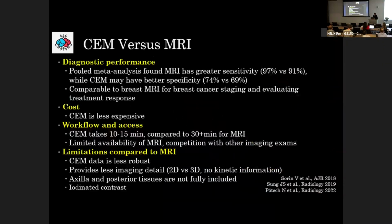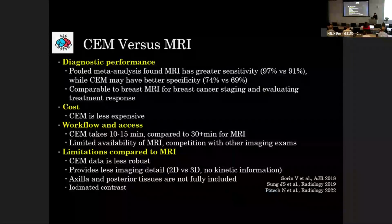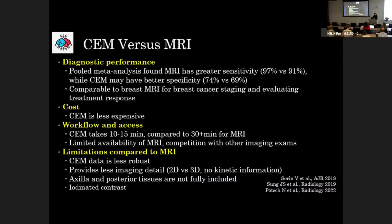Okay. So how does CEM compare to breast MRI? When you look at diagnostic performance, a pooled meta-analysis found that MRI did perform better, with a sensitivity of 97% versus 91% for CEM, while CEM in this study had better specificity, 74 versus 69%. When it comes to breast cancer staging and evaluating treatment response, they were comparable, with comparable sensitivity. I know you're studying that here, and I'll be really interested to see the Fuji units, so I look forward to seeing more data. And then cost: CEM is obviously dramatically less expensive.